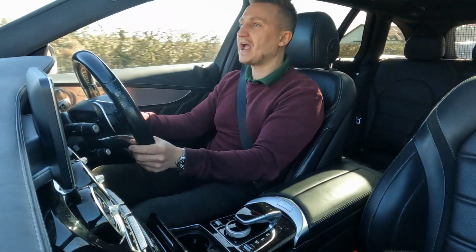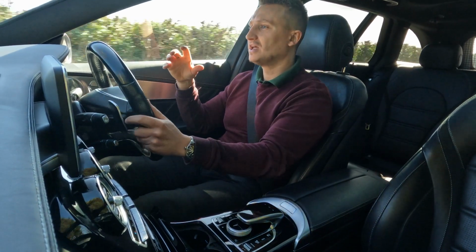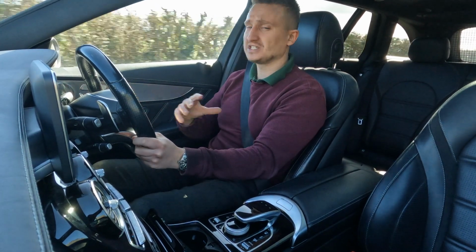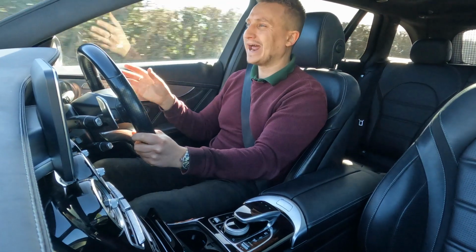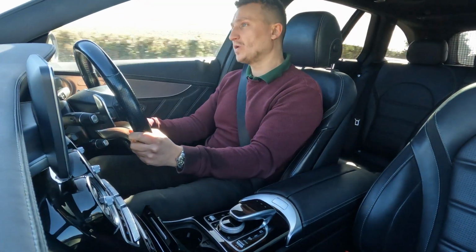So what they have done well is that they've defined the difference between a non-AMG and an AMG to be subtly different, because a non-AMG is still a very executive car, but this one does make you feel a bit more special, and it lets you know that you are in an AMG. So the build quality is fantastic.